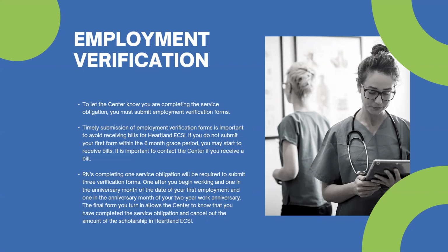RNs completing one service obligation will be required to submit 3 employment verification forms: one after you begin working, one in the anniversary month of the date of your first employment, and one in the anniversary month of your 2-year work anniversary. The final form allows the center to know that you have completed the service obligation and cancel out the amount of the scholarship in Heartland DCSI.